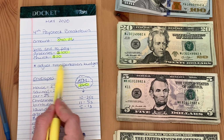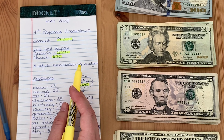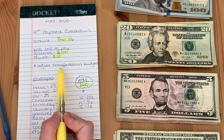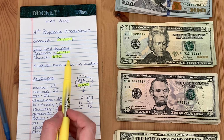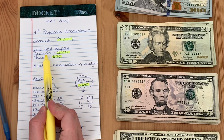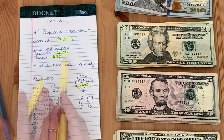This note is just for me for later when I'm doing our monthly breakdown for May and then setting up our budget for June. I'm just going to need to adjust our transportation budget. Since we just moved, we are spending a little bit more in gas than we were originally. So I need to up our transportation budget, which is fine because I'm going to lower our grocery budget and a couple of other things. So that works out nicely.